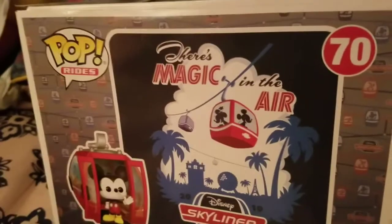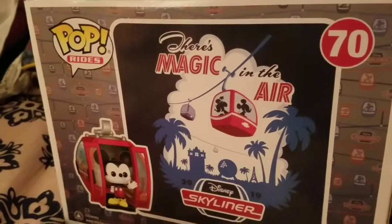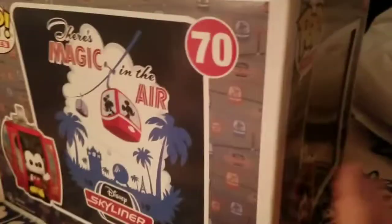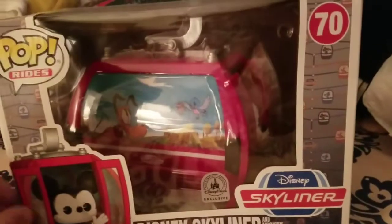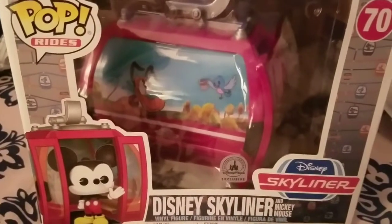Although I did find out afterwards, this is actually online for $40 on the Shop Disney website. So, admittedly, I overpaid a little bit, but I didn't know. I just saw it there. It was one of the few things in the regular vendor hall that I really wanted to get my hands on, and I did. So, there you go. That is the Disney Skyliner Pop figure.